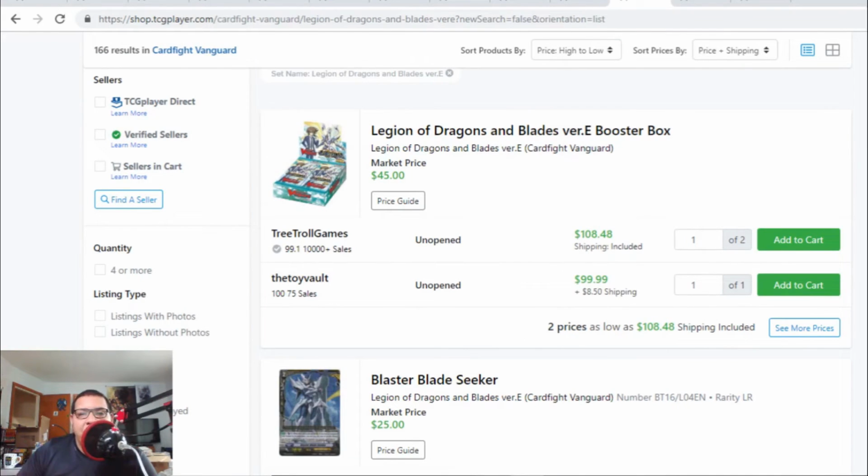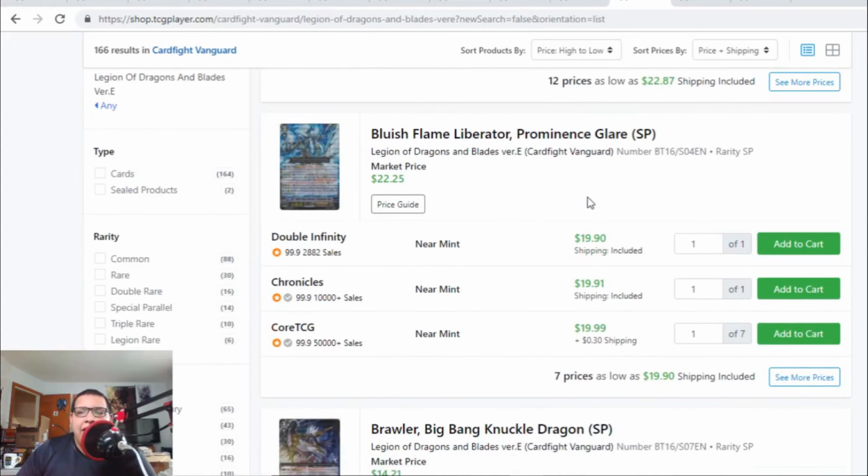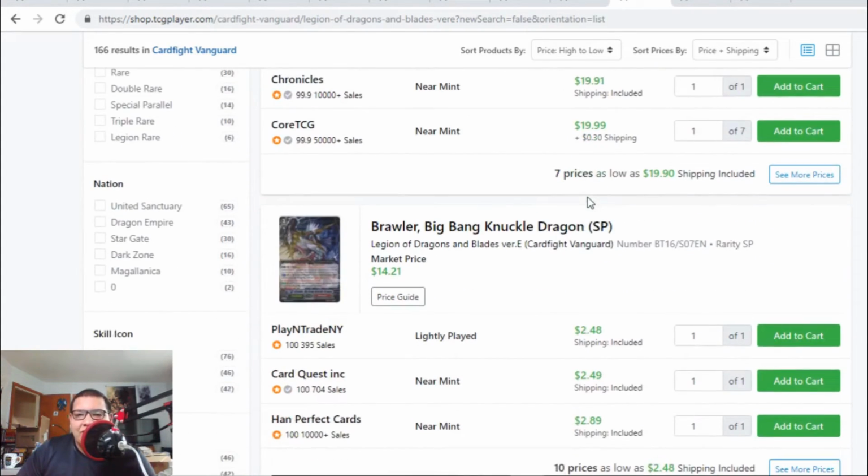Let's go back to Legion format. Again, this set, the main money cards are actually the Legion rares for Royal Paladins and a little bit of Gold Paladin. Blaster Blade Seeker, the Legion rare is 22 to 23. The SP version of Prominence Glare is 19 to 20.